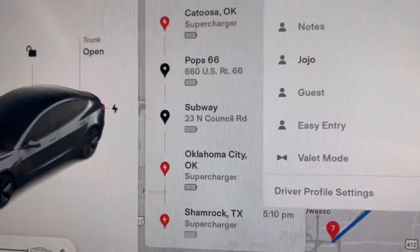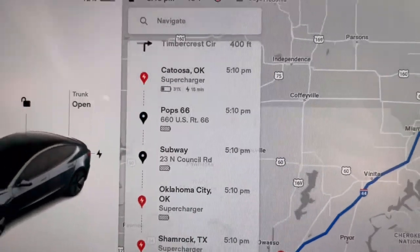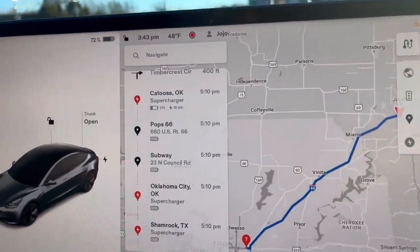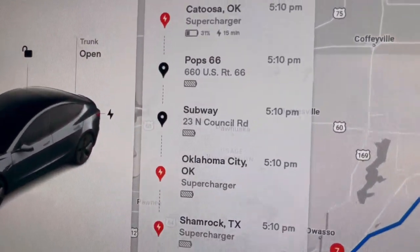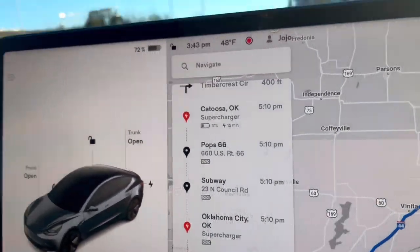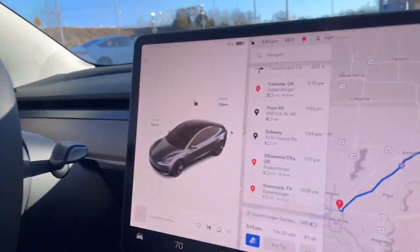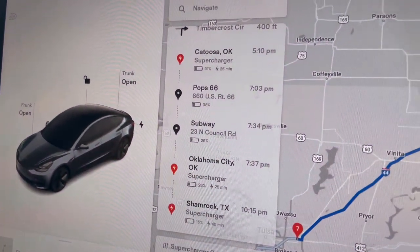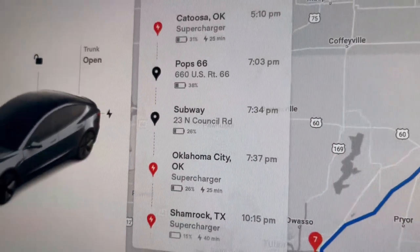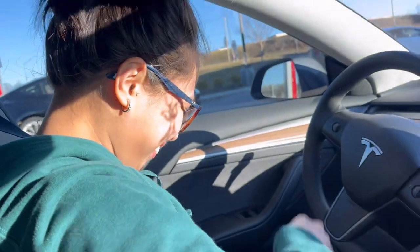Here's the plan. Charge at Catoosa, then we're going to stop at Pops to get some soda. It's a pretty cool place. We'll check it out. Then dinner at Subway. Eat it while we charge in OKC. Eat it fresh. And no lollygagging between here and there. What do you think? I'm not lollygagging. Let's get there. We're getting hungry. Our time for dinner is about 7:30. So, no lollygagging, let's go.